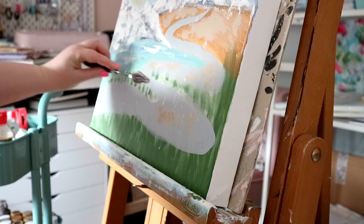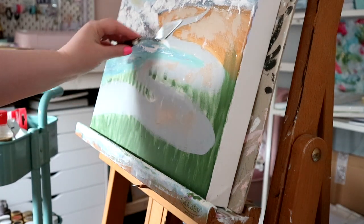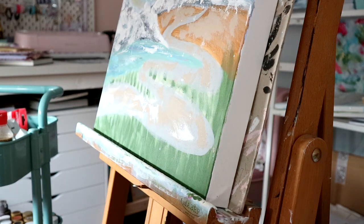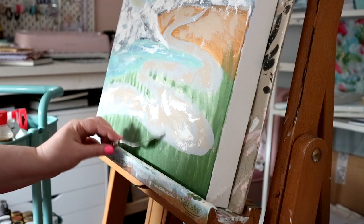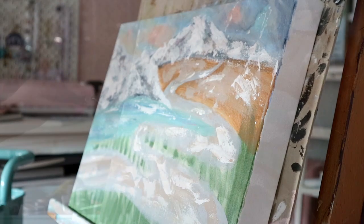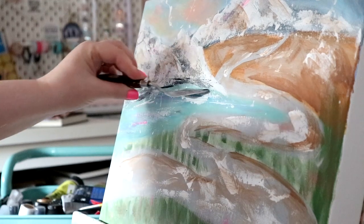I wanted to give a gritty, stony texture to it, and the palette knife is a really good tool to use for this. So I'm just going in with some browns and whites and adding it here and there. You can see I've added in quite a bit of white for highlights, and just building up the layers to give that depth. I've also tried to add in perspective here with the road starting wider and winding round and getting narrower and narrower as it gets towards the distance of the mountains.